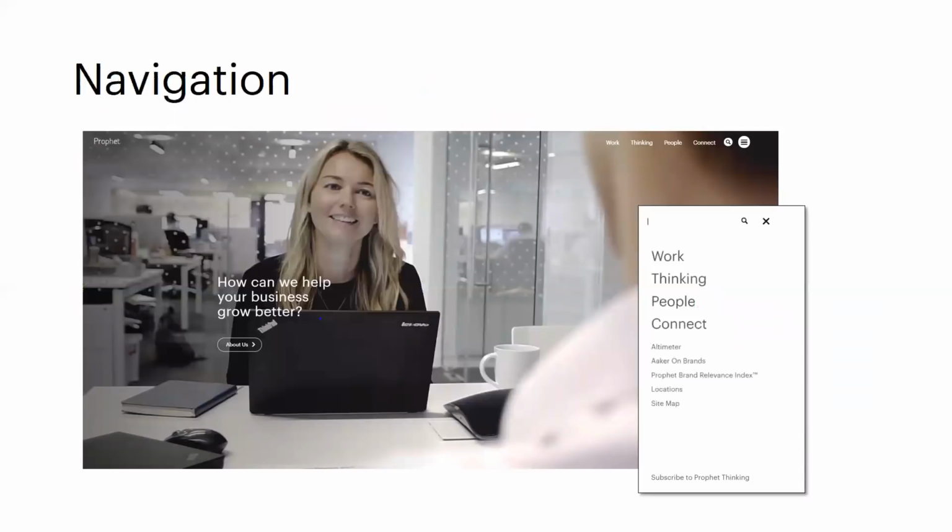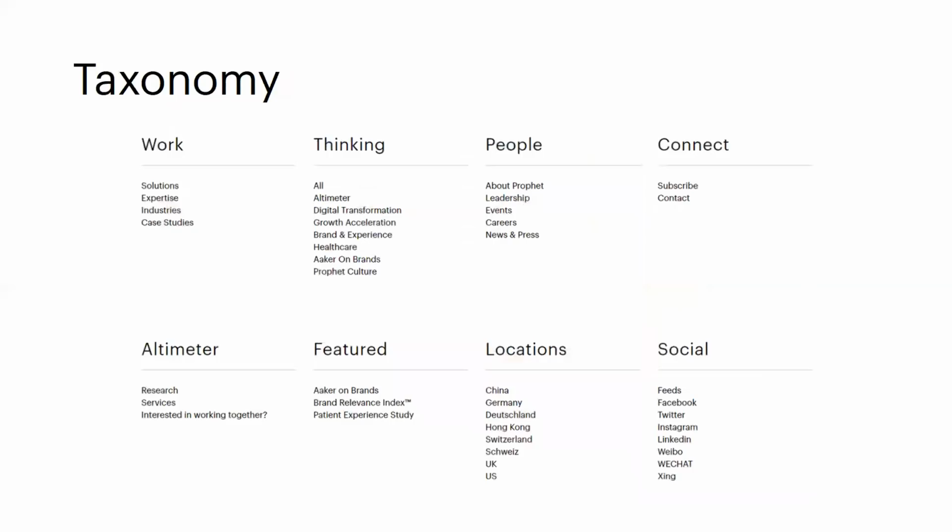This is an example of our homepage. You'll see the main navigation and also the hamburger drop-down menu, which appears on the top right. The screenshot that's overlaid on the bottom right is an example of what that looks like when it's expanded. And so you'll see the work, thinking, people construct applied there.